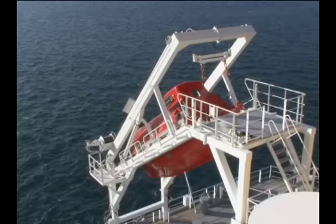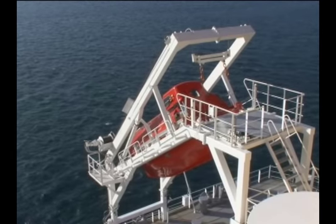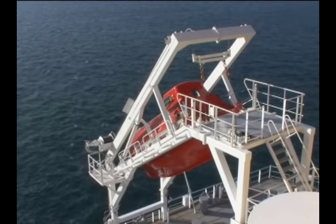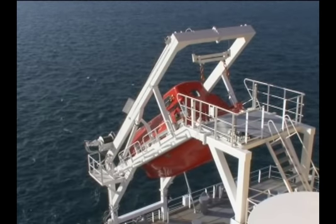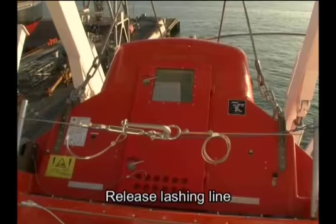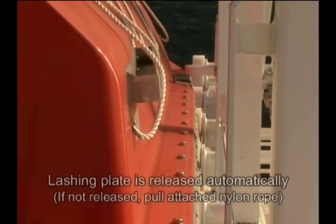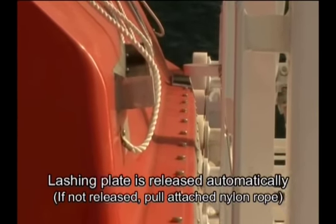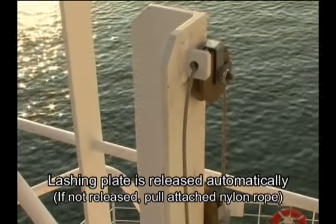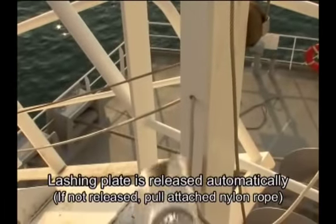Prior to launch, make sure that the water surface is free of obstacles. Next, release the lashing line and confirm that the lashing plate has been released. The lashing plate will be released automatically once the lashing line is released. If the lashing plate is not released, release it manually using the attached nylon rope.